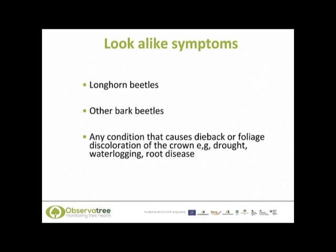Well, longhorn beetles and other bark beetles may leave exit holes in the bark, but these tend to be oval or round, and they usually only occur in dead trees. And any condition that causes dieback or foliage discoloration of the crown, for example, drought, waterlogging, or root disease.